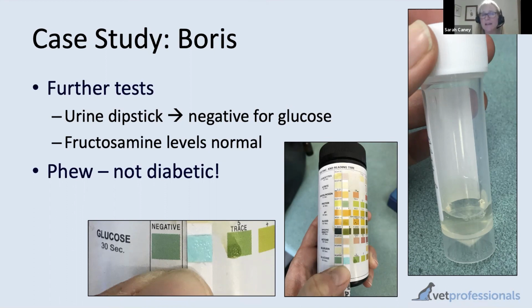And again, in a cat that has a stress response, and that's caused their blood sugar to go up, fructosamine should be normal. But if the fructosamine is high, that indicates more likely diabetes. And happily for Boris, the result was a normal fructosamine. So at the moment, we don't need to worry about diabetes. Clearly, we will be keeping an eye on him and his blood glucose and his urine results in the coming months anyway, and hopefully he's not going to develop this as a new problem, but certainly good to know that's not the case at the moment.